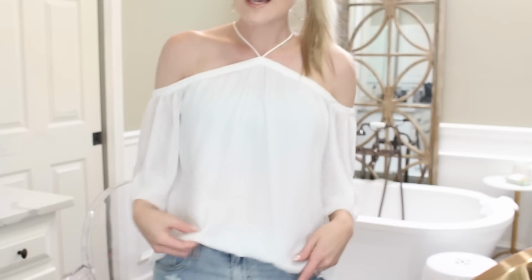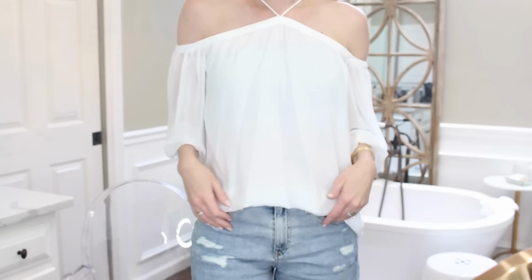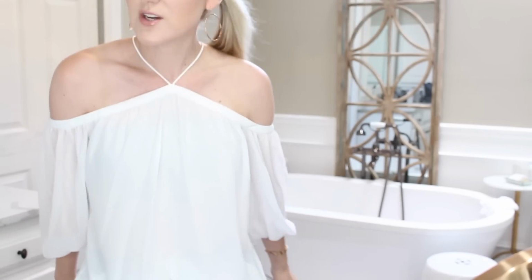About my outfit, I will link to these hoops. These are those ones that I just love so much. You can't even hardly see them. They're just so light and pretty. These are some of my favorite tops. I love them. These are always at a good price, and I've got them in a lot of different colors. I'm wearing them with these shorts today, so couldn't be easier. Just a very simple outfit.